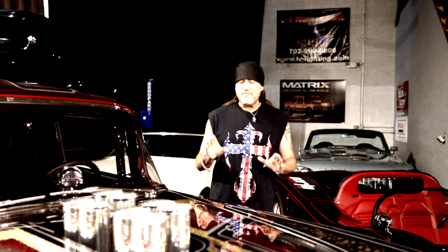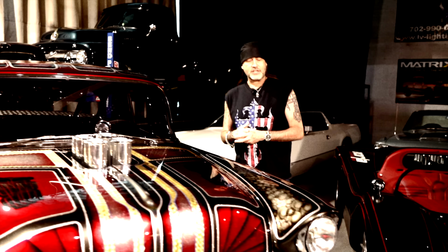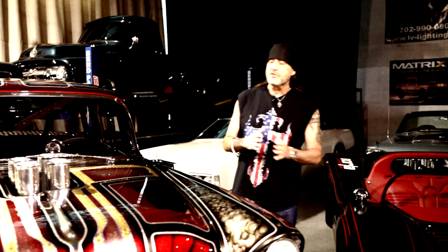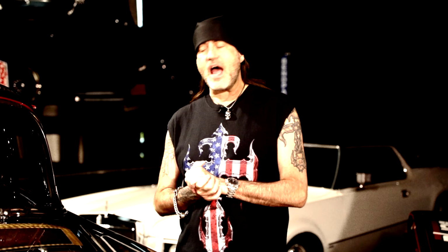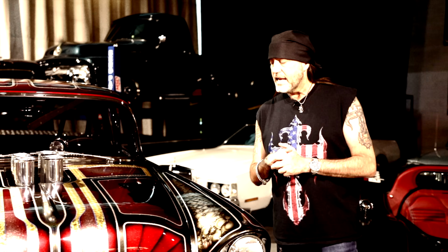I love 55 Chevys. I always have loved 55 Chevys. Why do I have this car? How did this car get into my collection? It's just my love for 55 Chevys. My mother, when she was a kid, had a 55 Chevy convertible, turquoise and ivory, and that was the car that apparently she drove all the time.